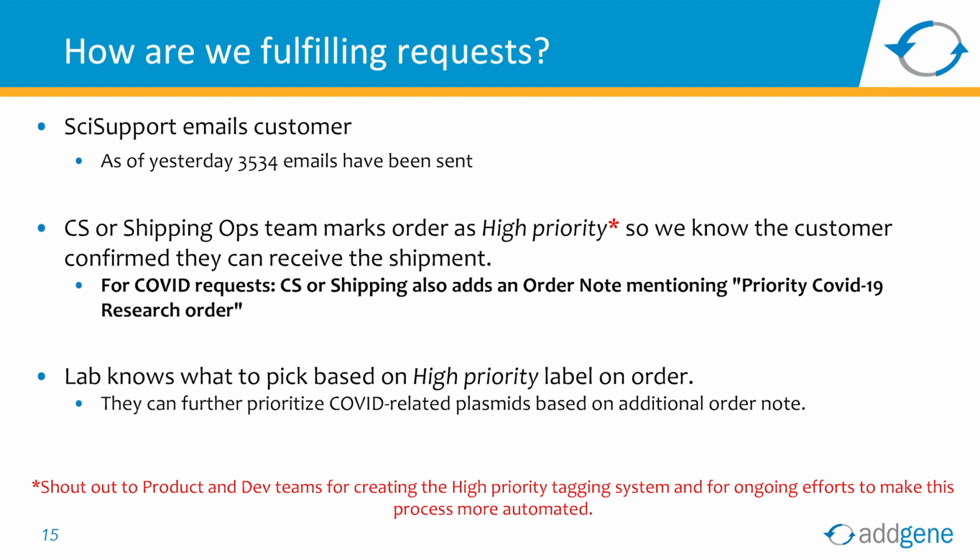Once a customer confirms that they can receive their order, CS or shipping ops marks these orders as high priority, and if it's for COVID-related research, they'll add an additional note. And the high priority label plus that additional note allows the lab to really prioritize their picking batch and gives the shipping team information as to what shipments are highest priority to make sure that they go out. And in addition to the teams who are intimately involved in this process every day, I do want to shout out the product and dev teams for creating this high priority tagging system and for their ongoing efforts to really make this process more automated for our staff.